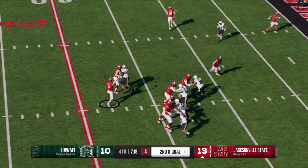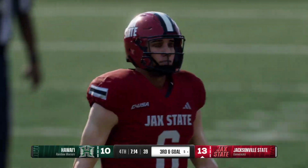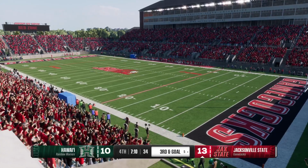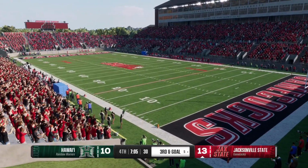Oh, and they'll try to catch him with a pass. He's got it on the run. Good throw and catch. Takes it down to the 5 as the offense tries to cash in. Nice route there by the tight end, making it real easy for his quarterback to find an easy completion.